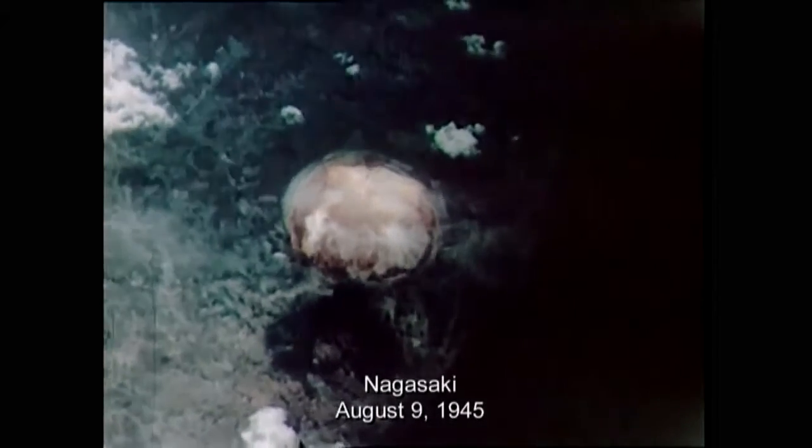Wartime 1945 drove many hard decisions, including the first use of 2 atomic bombs on Japan, one untested and both unsafe in an accident.